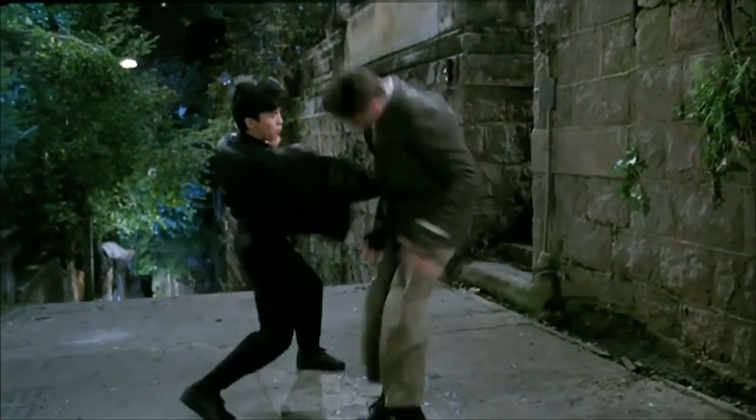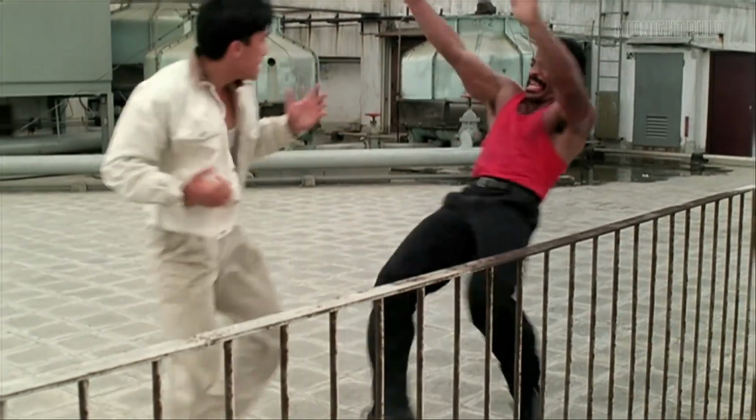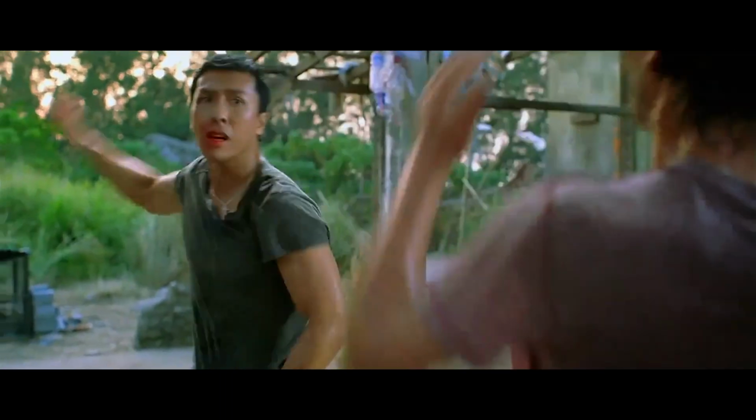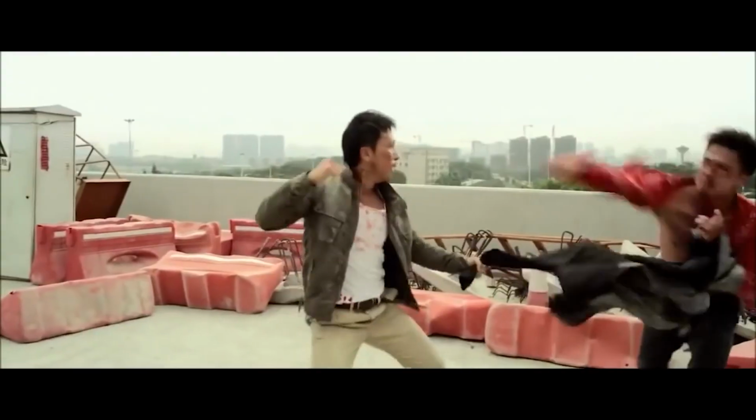The cherry on top is a signature move he often does when he's almost winning the fight, fist rolling, a sign of playful mockery to his opponent, which showcases his confidence with an extra flair of wild savageness.